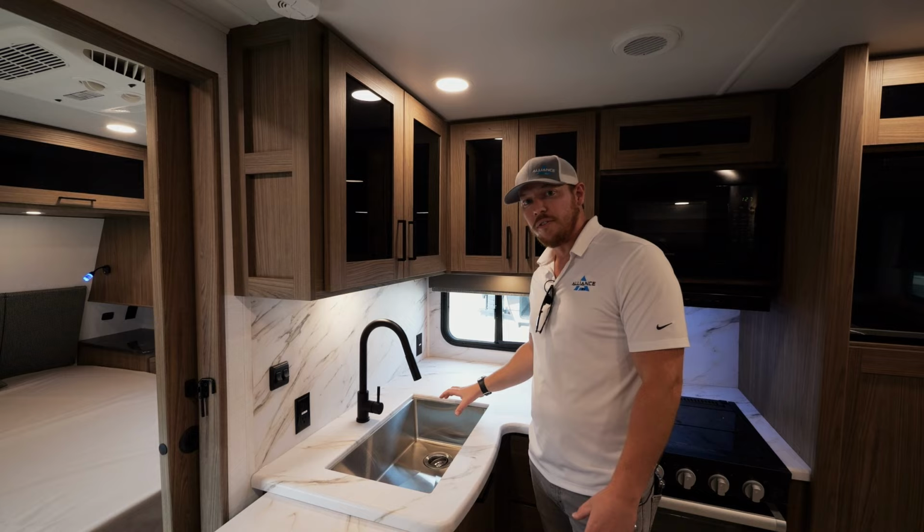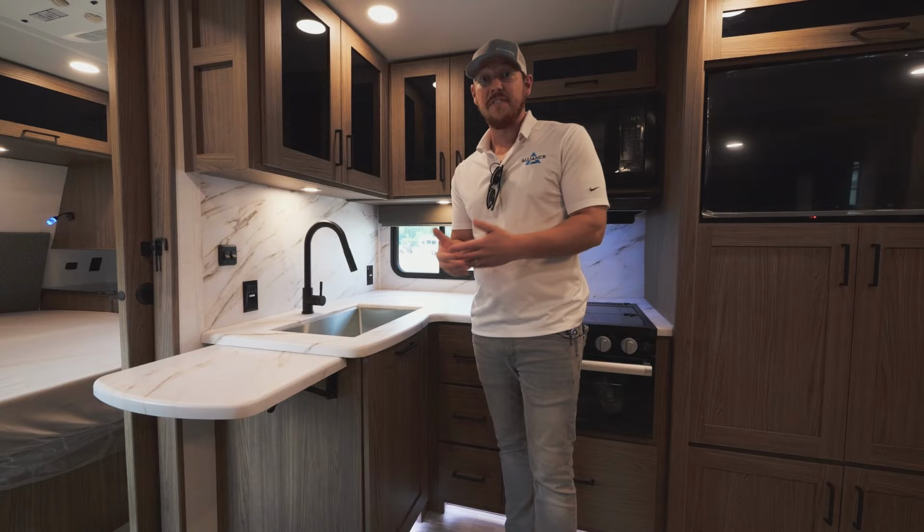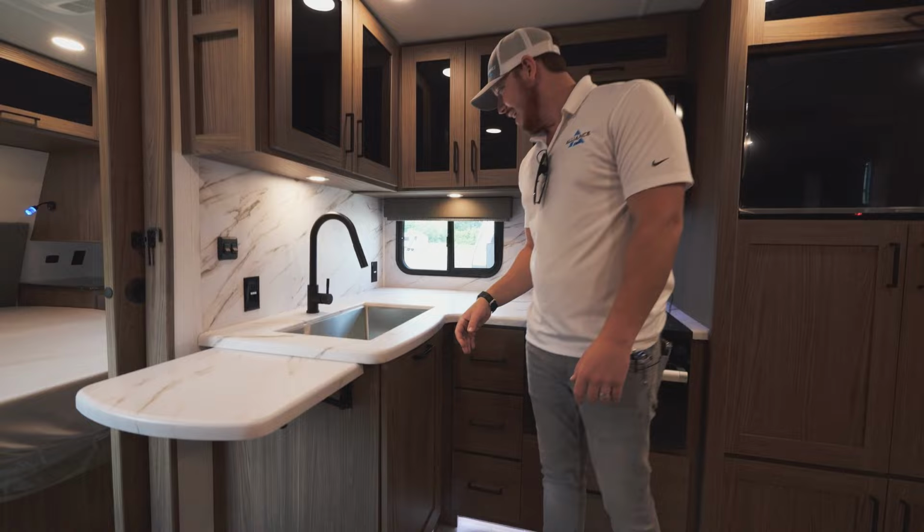Well, what's the first thing you do when you get to your campsite? You figure out where you're gonna put your trash. We already have that covered. That's a full-size trash can right in there. The L shape provides plenty of extra storage for prep.